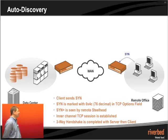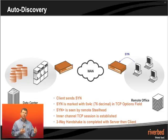Let's talk about how auto discovery works. Steelhead appliances do not need to be configured to find other steelhead appliances. They automatically find each other. They find each other during the initial three-way handshake where a client is trying to talk to a server. Let's go through how that works.